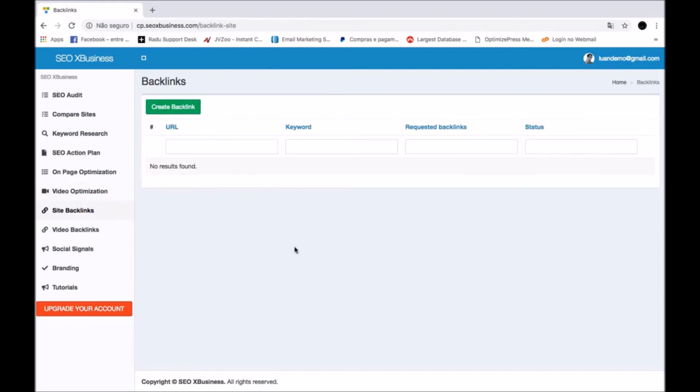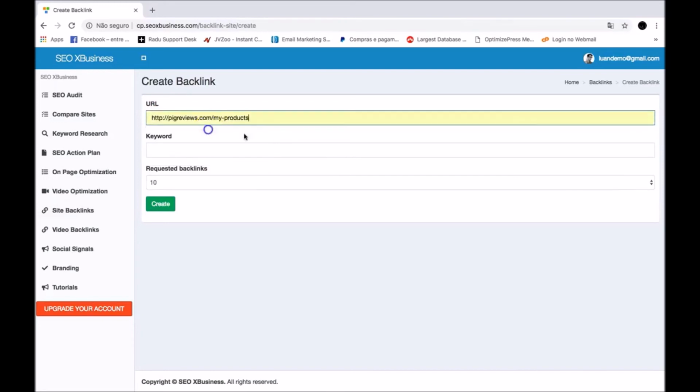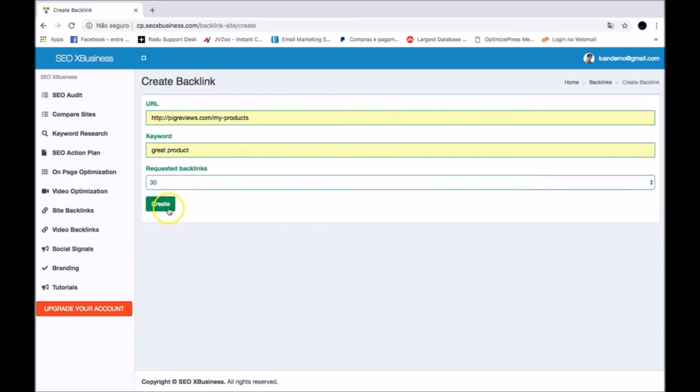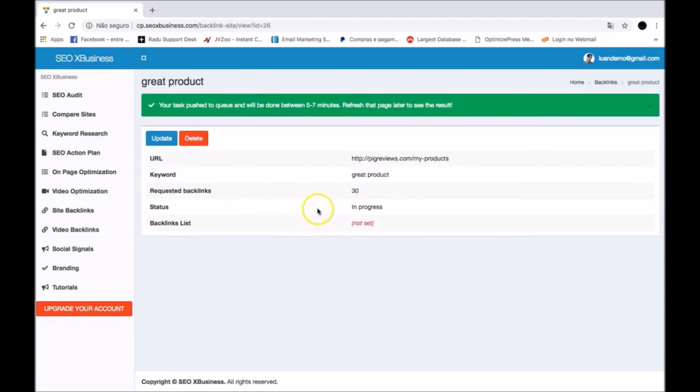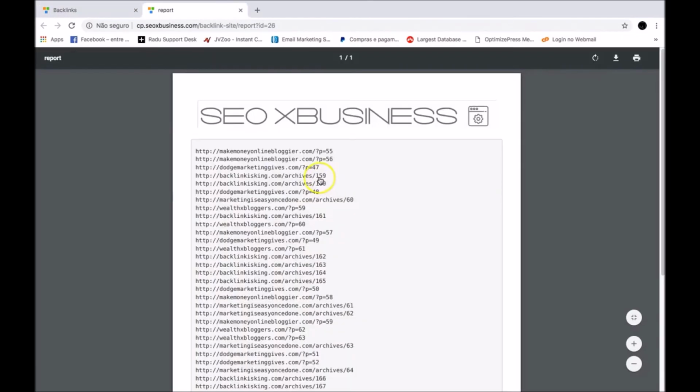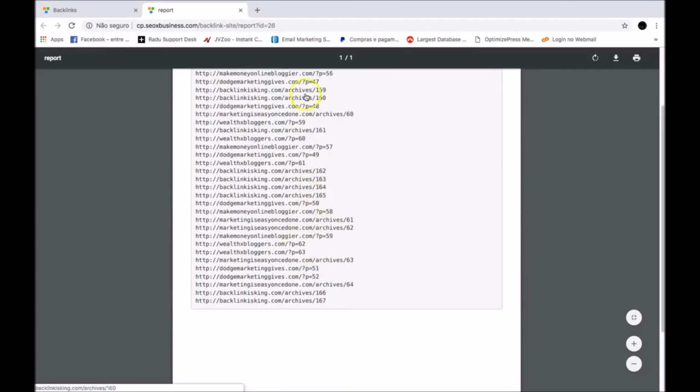Then you have site backlinks. You can create high quality, premier backlinks from .com websites and blogs that will rank your clients and your websites best. So just go create backlink, add a domain name, a keyword, select how many backlinks you want to create, and hit create. Then SEO XBusiness will create the backlinks for you in a few minutes, and you can instantly get a report of the site backlinks as well. Now you can check the report and see all the backlinks SEO XBusiness created for you.